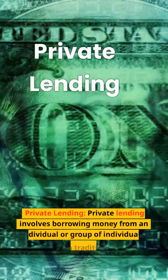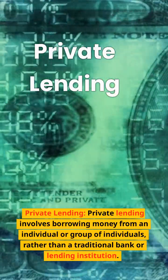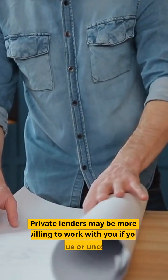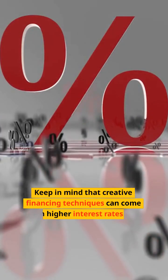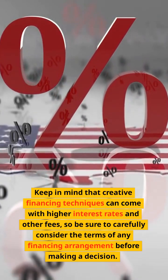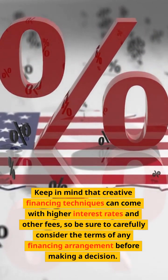Private lending. Private lending involves borrowing money from an individual or group of individuals, rather than a traditional bank or lending institution. Private lenders may be more willing to work with you if you have a unique or unconventional plan for using the land. Keep in mind that creative financing techniques can come with higher interest rates and other fees, so be sure to carefully consider the terms of any financing arrangement before making a decision.